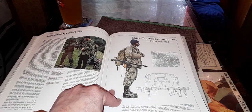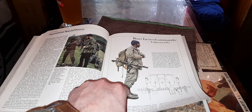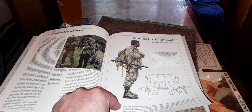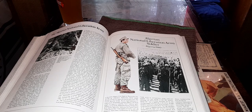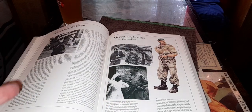Sorry, my fingers. Buzo Tactico Commando. So that's obviously like a Sterling submachine gun. Is it silenced? Yep, silenced weapon. Well, that weapon was popular on both sides. Africa. So is that a Galil or German 7.62 Gewehr? Algerian National Liberation Army soldier. So I'm thinking they will be fighting against the French. Unsure. Mercenary soldier of the Congo.